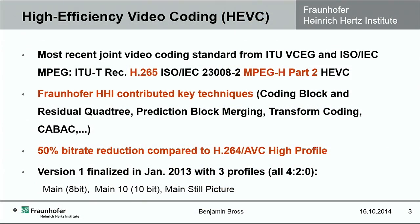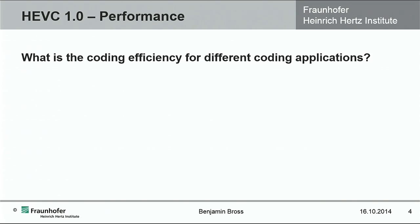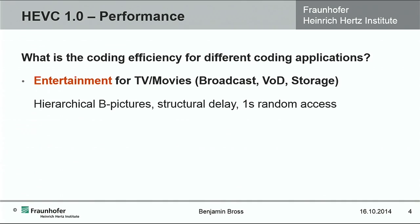So this was the first version, and I go to the next slides where I report coding efficiency results for these. So that's the question, what's the coding efficiency? So the pitch was 50%, and during standardization, besides intra only, we looked at 2 configurations. One configuration is what I call here, and what is called in the first comparisons in literature, entertainment. So this is the classic coding structure used for TV, movies, storage, and streaming of movies, video on demand, what I listed here.